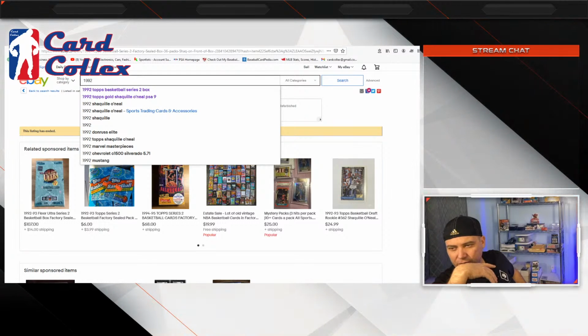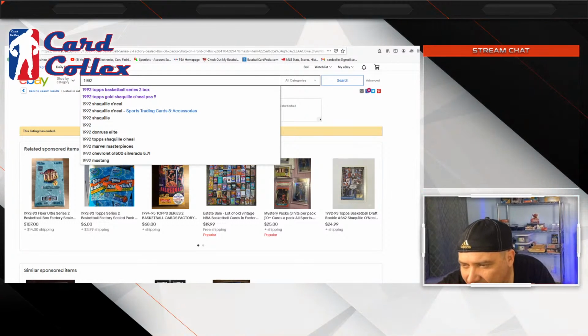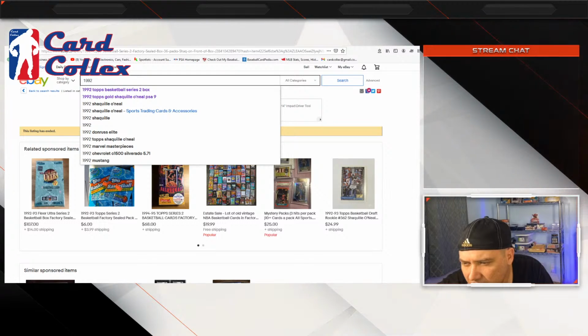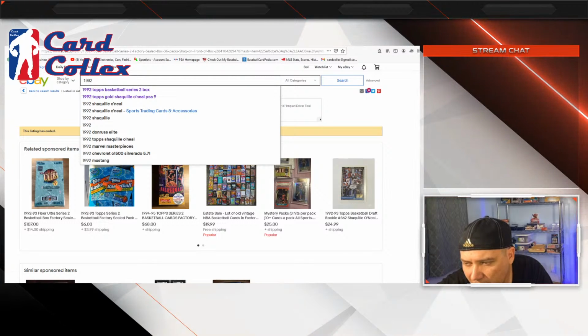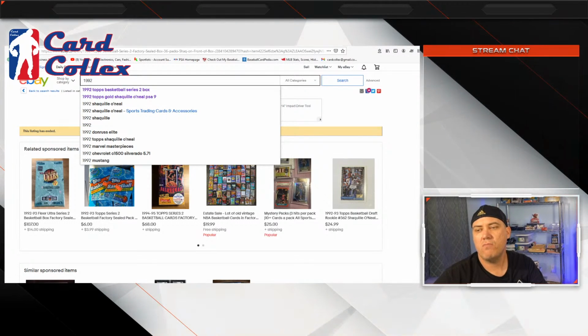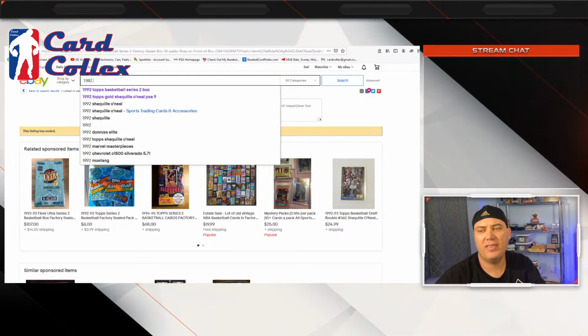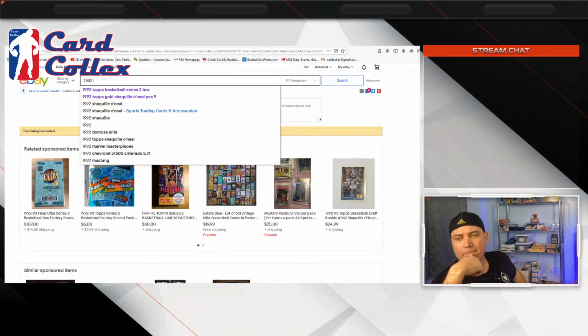And also, do sites like Cardboard Connection display retail or resale prices? You mean Cardboard Connection? Yeah, Cardboard Connection. I think resale. I think they directly link to eBay.